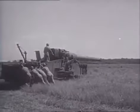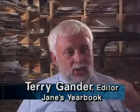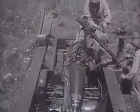That shell could easily be delivered by a rocket. It could be delivered by an aircraft. Where the gun, the atomic gun, or atomic cannon, call it what you will, scores over those methods is that you can keep on delivering it accurately at any time of the day or night, under any circumstances. And that's true even now.